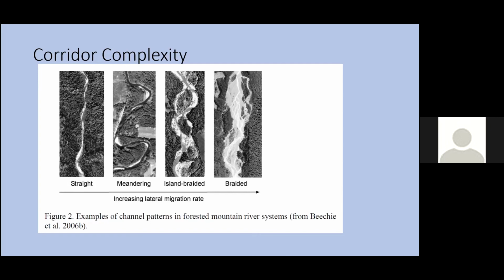And so it's not just a static thing, but also the flux of energy and the flux of nutrients and things like shear stress, and how all of these things are going to incorporate into our corridor complexity metric that everybody seems to want.